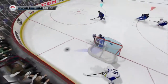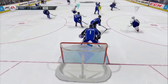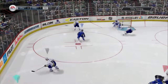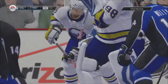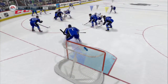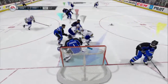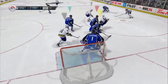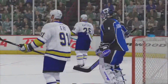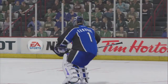Take a look at the clock. First period coming to a conclusion. Jenkins. And that will be whistled on the icing. And they've got that puck now in the offensive zone off the draw. Good pad save. What a great chance. Beautiful save. A couple in a row. First period has come to an end, and they've got them on the board. We end it at 1-0.